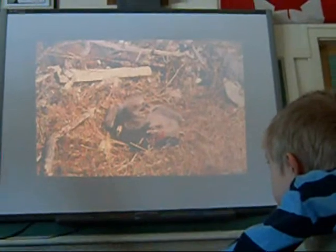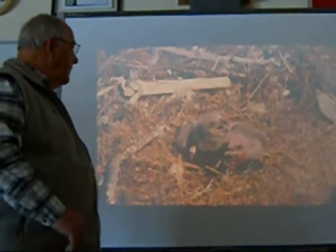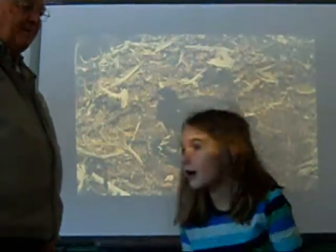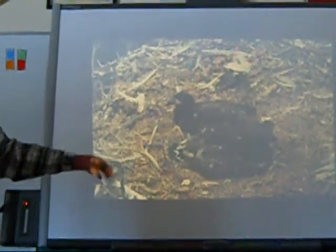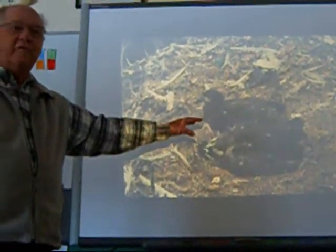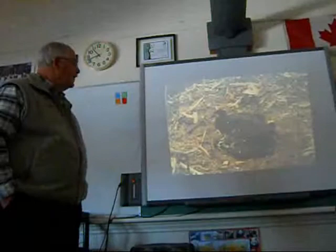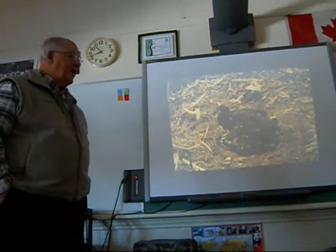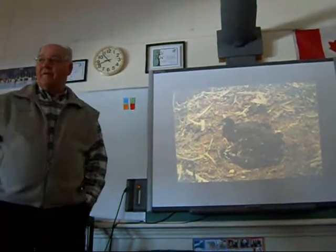Well, those young ones are a couple of days old. They're 2. But look at the size of that nest. It's a great big nest. Now, as the birds are getting older, notice the new feathers coming in, the tail feathers. Notice the dark color. These are flight feathers. But these birds are not ready to fly yet. They haven't developed their wing feathers or tail feathers properly.